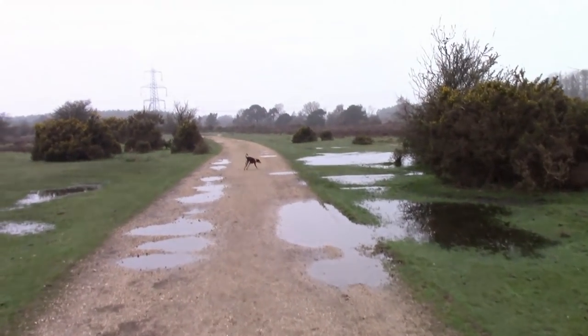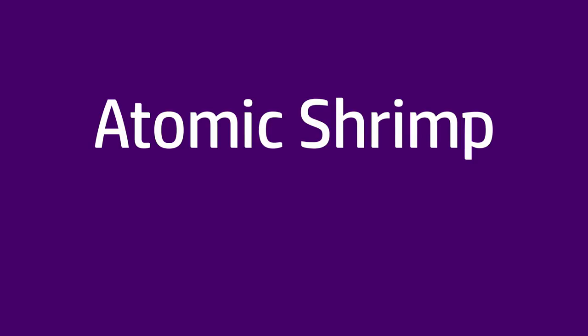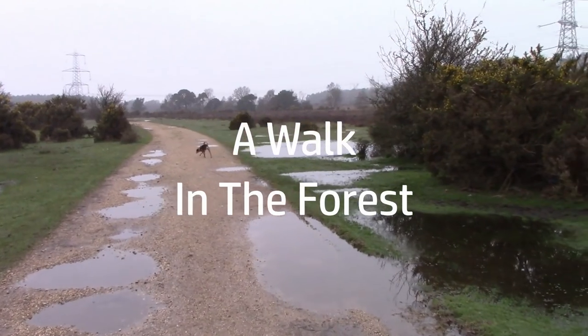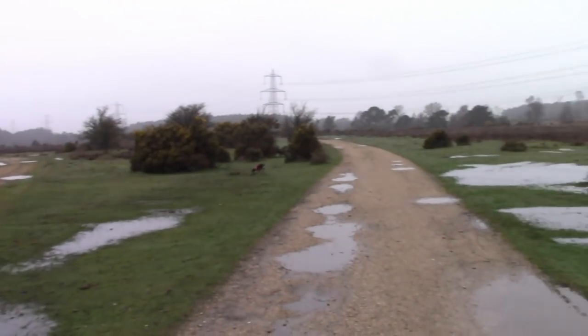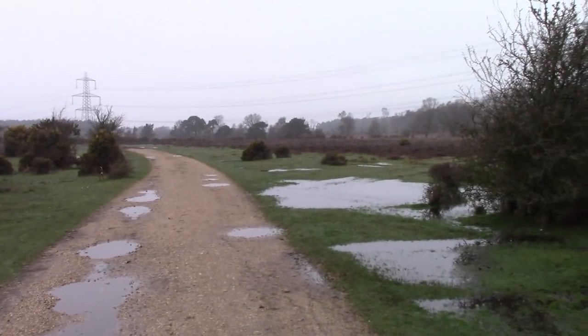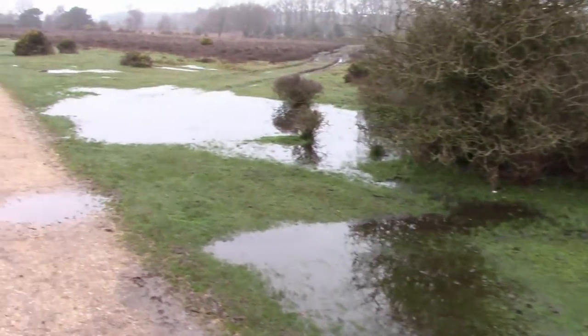So we're out for a stroll in the New Forest. It's a misty spring morning and it's cool, but the sky is quite bright. So I have a feeling that above this mist, there is a blue sky. As you can see, there's an awful lot of standing water around.